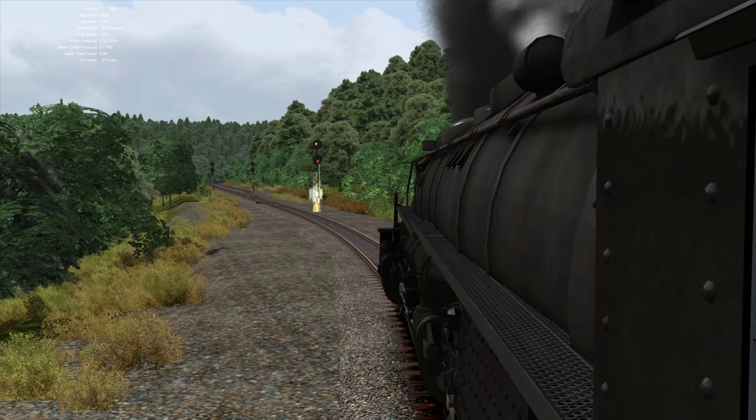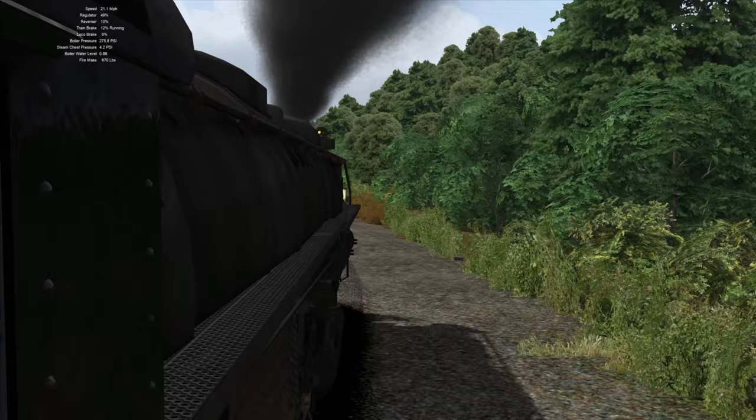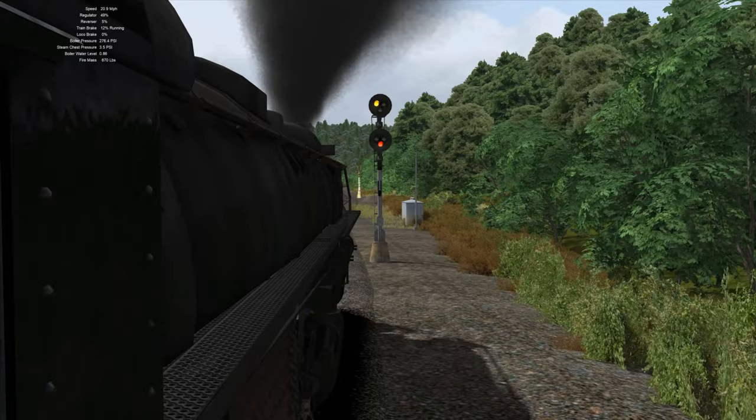Yellow signal for us coming into the passing siding. We've got a red up ahead at the end. We're going to have to wait for an incoming train coming down the mountain. We'll wait for them to pass before we continue going up.